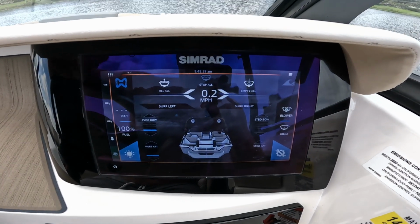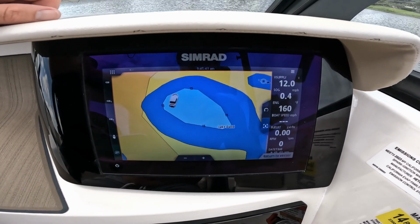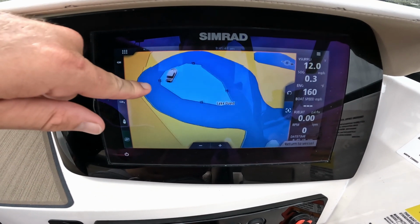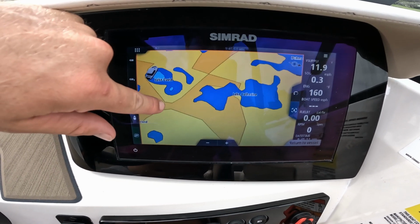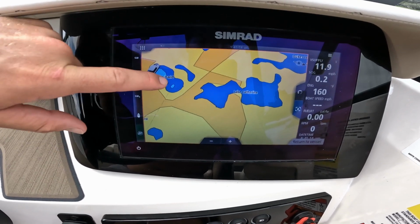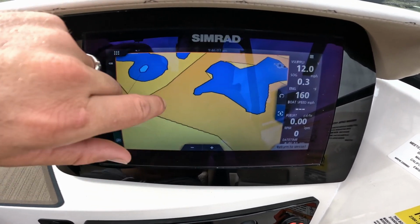So last but not least, one of my favorite features of this boat is actually going to be the charts and maps that come in all these Simrad touchscreens. So as you guys can see, it's a very advanced system, very robust. If you guys ever find yourselves in a situation where you are in and out of salt water frequently, or you really just need to know the depth of the waterway that you're traveling, this system is going to be one of your favorite features as well.